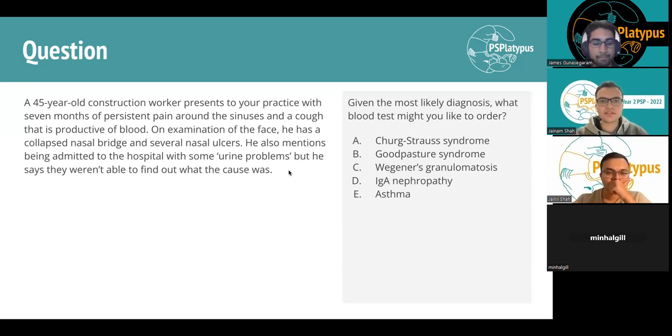A 45-year-old construction worker presents to your practice with 7 months of persistent pain around the sinuses and a cough that is productive of blood. On exam of the face, he's got a collapsed nasal bridge and also a few nasal ulcers. He's also been admitted to the hospital with some urine problems, but he says they weren't able to find out what the cause was. So now it's in your hands. What do you think the diagnosis is for this patient?